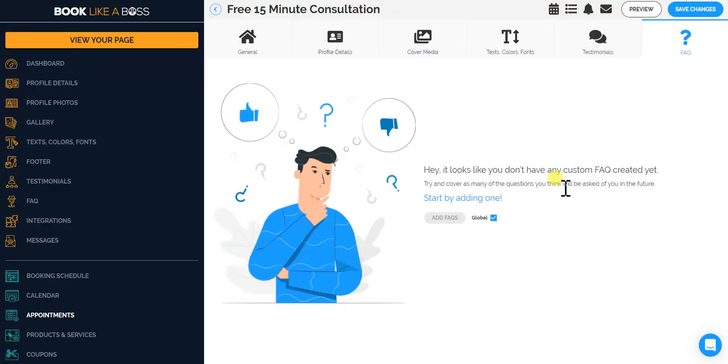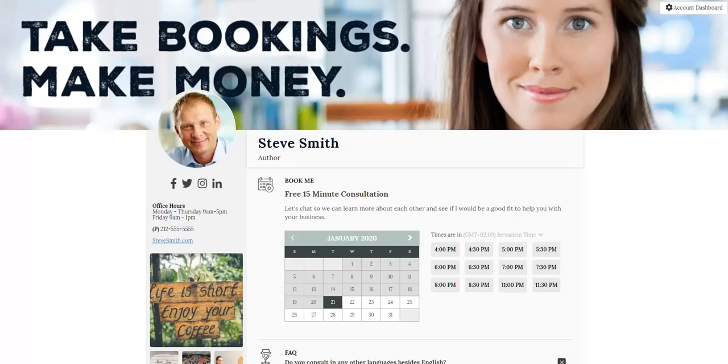And the same thing with FAQs. If you don't do the global, click Save Changes. And we'll just refresh this.